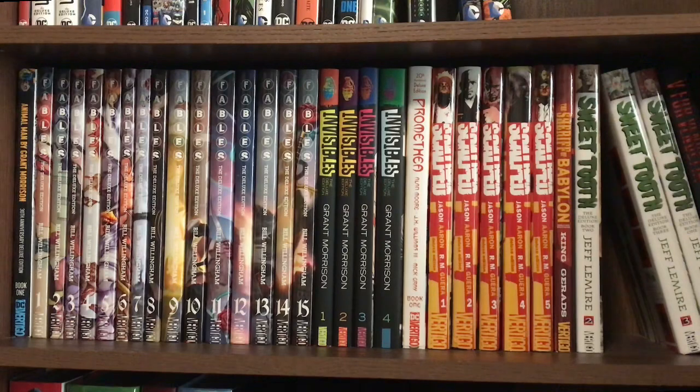Then I got The Sheriff of Babylon by Tom King. All three volumes of Jeff Lemire's Sweet Tooth. And I don't know if you can see it all the way in the right-hand corner. It's kind of dark and it's a black cover, but it's the 30th anniversary edition of V for Vendetta by Alan Moore. I've done a video overview of that too, if you want to check it out.